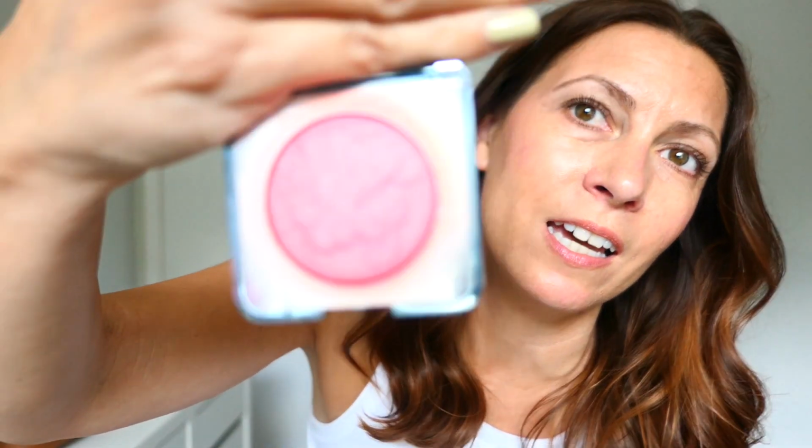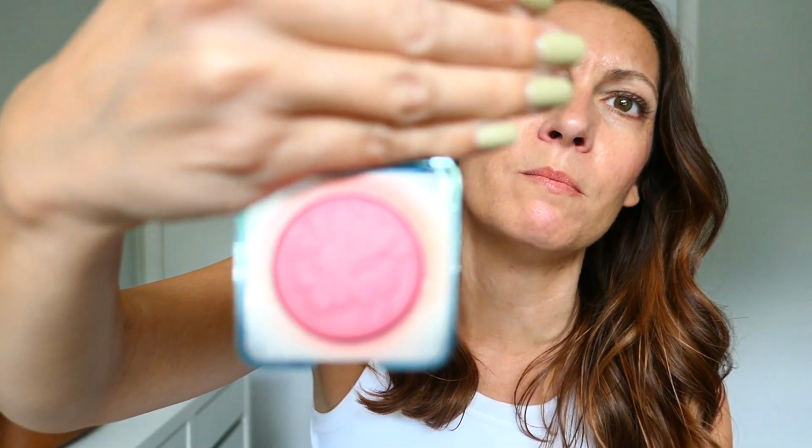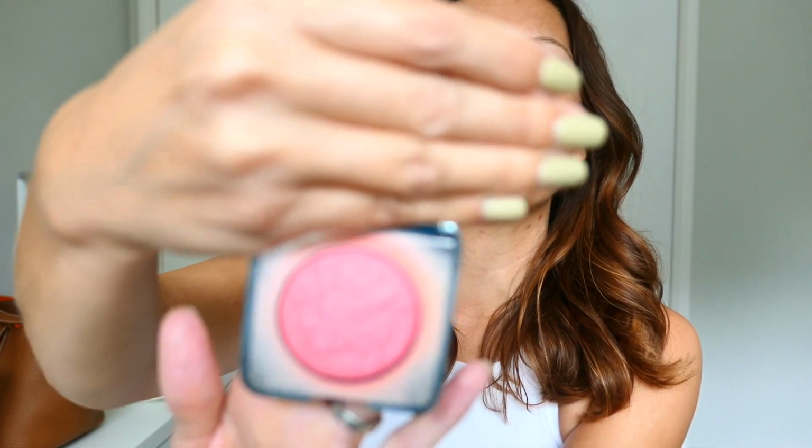You can see this is well used. It's so pretty. It's a proper pinky pink. Pinky, pinky, pinky. Look at that, pretty. So yeah, I went in with that using my new Chanel blush brush that I got. And then eyes.